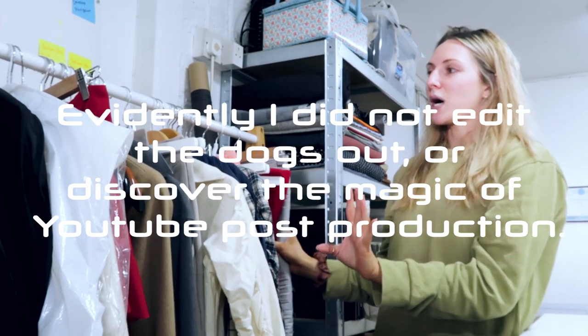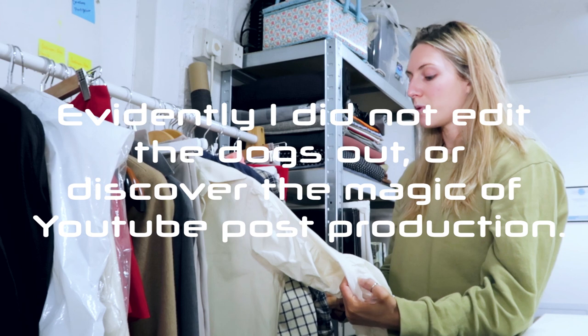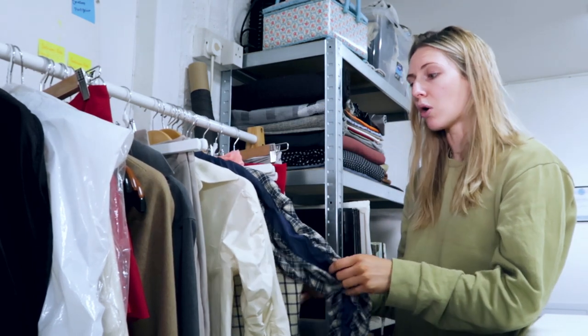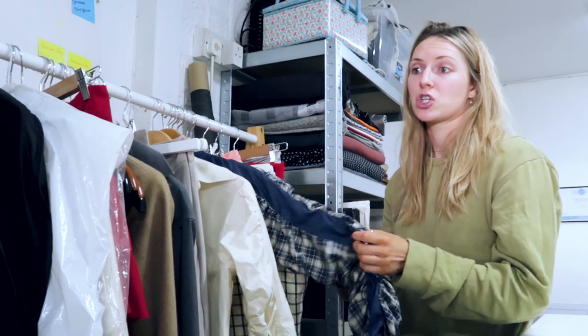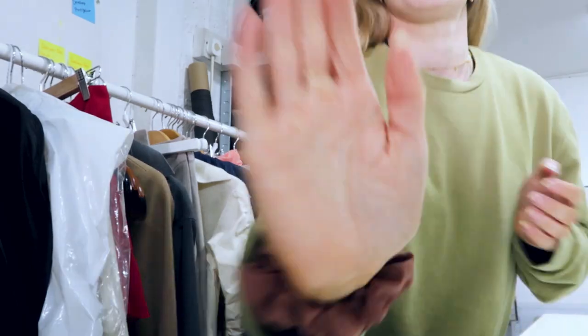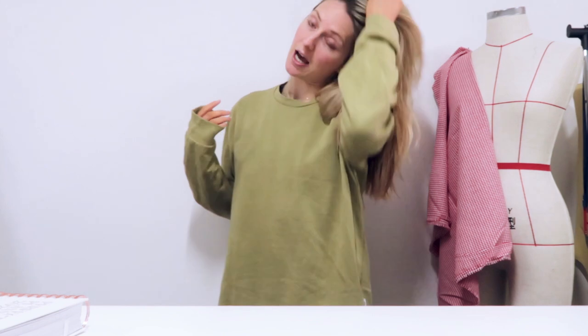Anyway, this is my to-do rail. It's probably the least organized thing in my studio, but it makes sense to me, which isn't all that matters. So moving on. Yes, guys, that's it. That is the end of the studio tour.